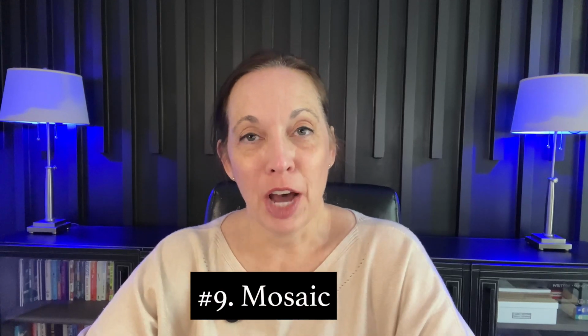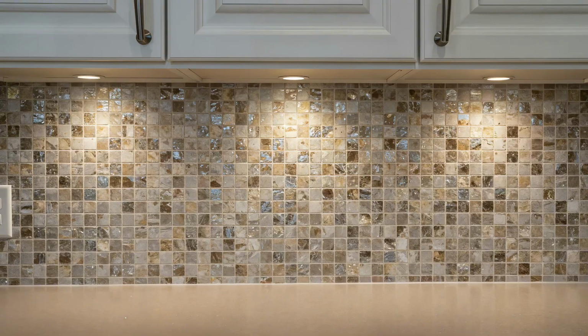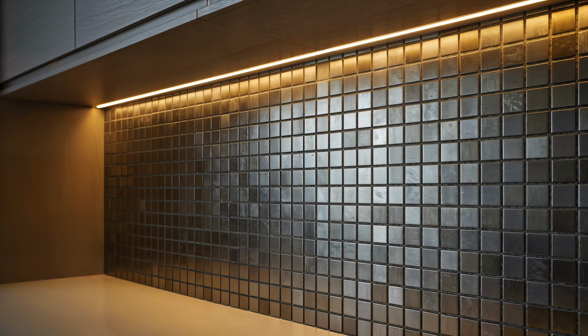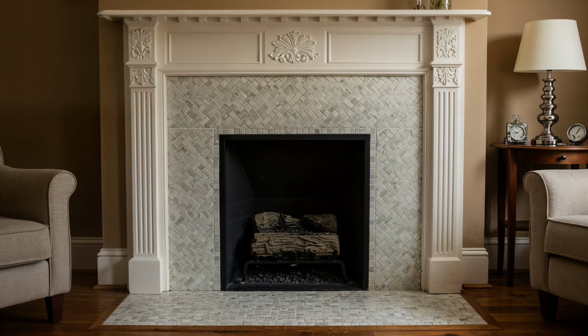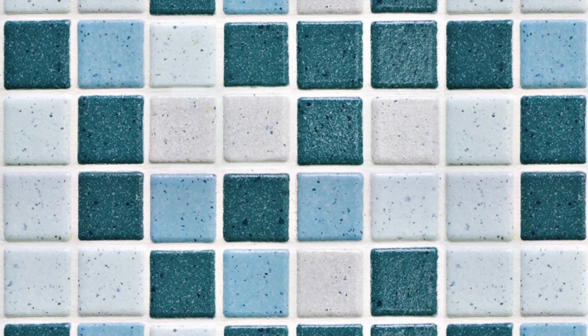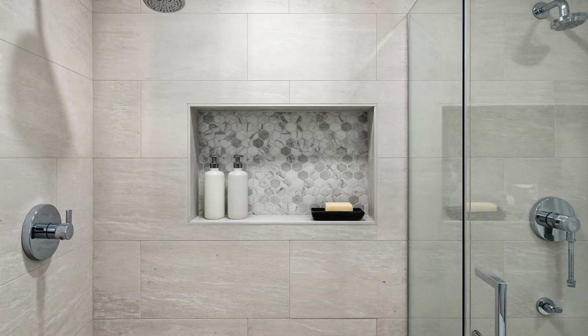From big rectangles to tiny details, tile number 9 is the mosaic tile. Mosaic tiles refer to any small format tile mounted in sheets, usually on a mesh backing. So it's more about the small size and the layout, because in terms of material, mosaic tiles can be made of ceramic, porcelain, glass, stone, or even metal. Mosaics are often used for accent areas such as borders, niches, decorative walls, and the small size gives it the flexibility to create patterns, pictures, even words.